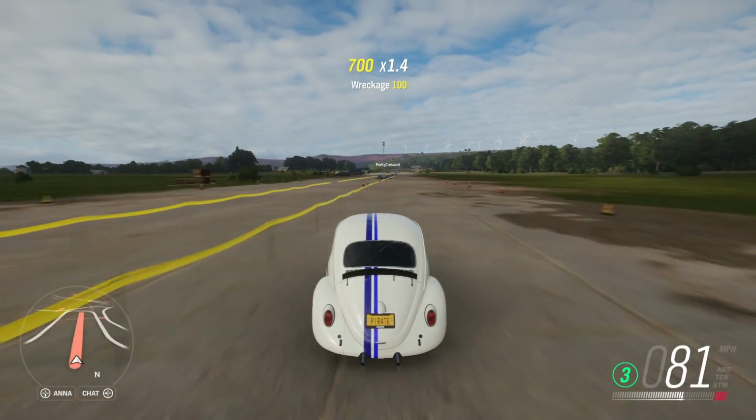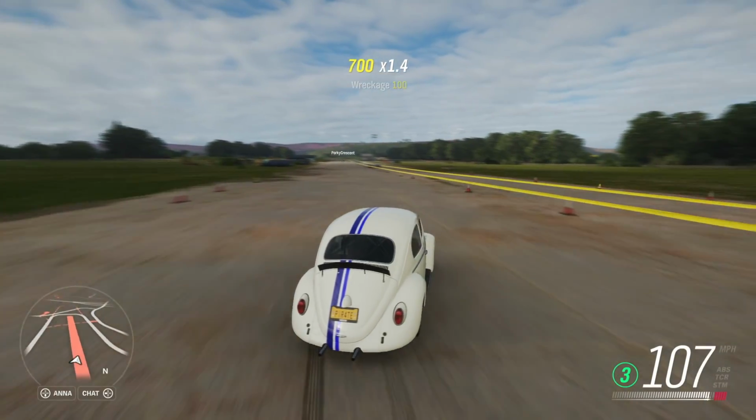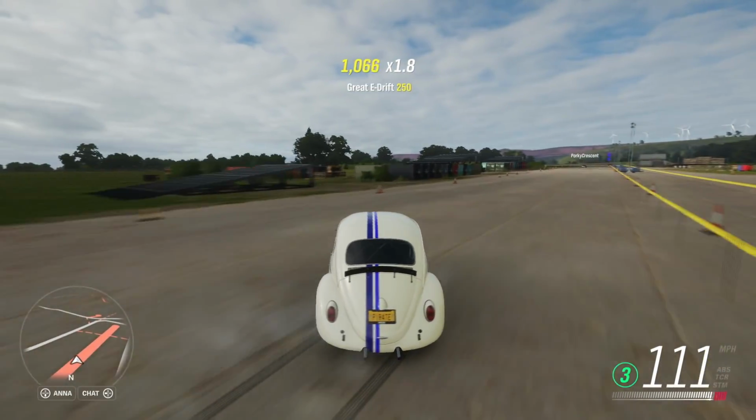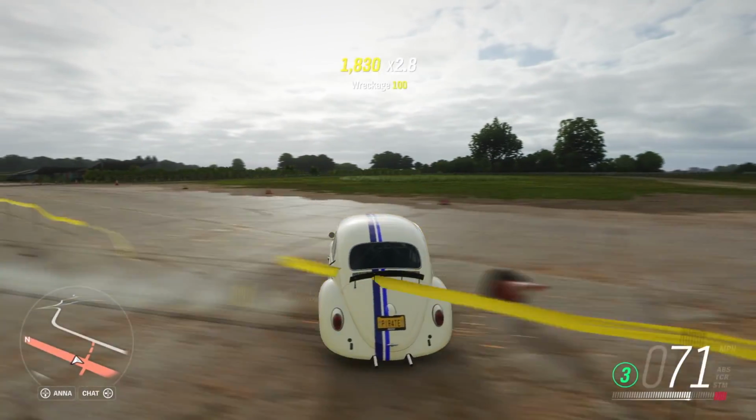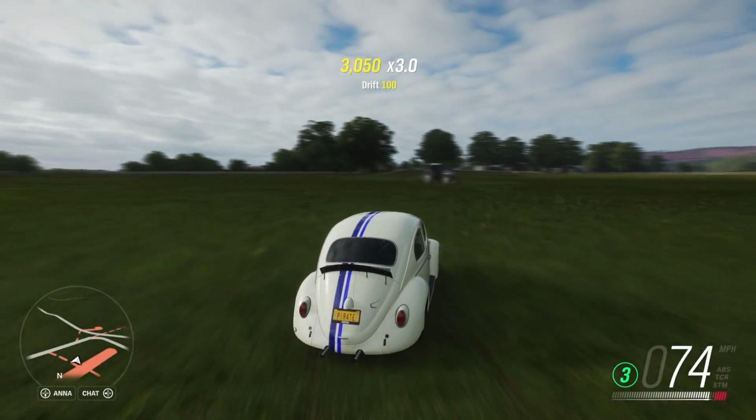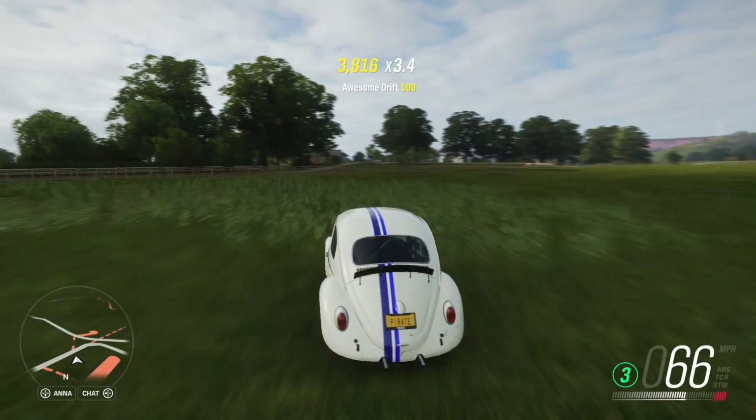Just stick it in third and keep driving up and down here, drifting whenever possible, getting that multiplier to increase as much as you can. Don't hit the tractor.